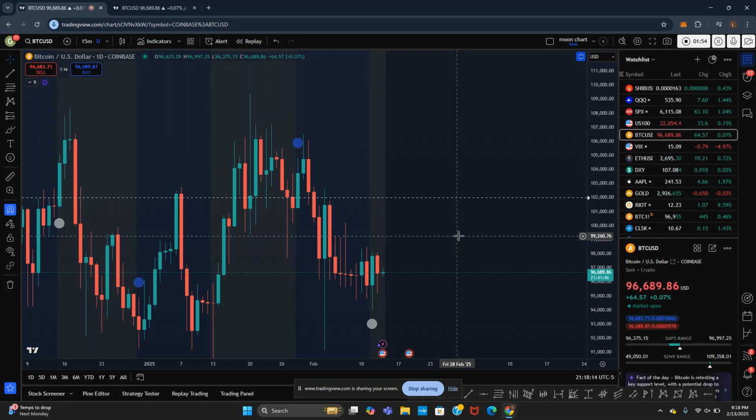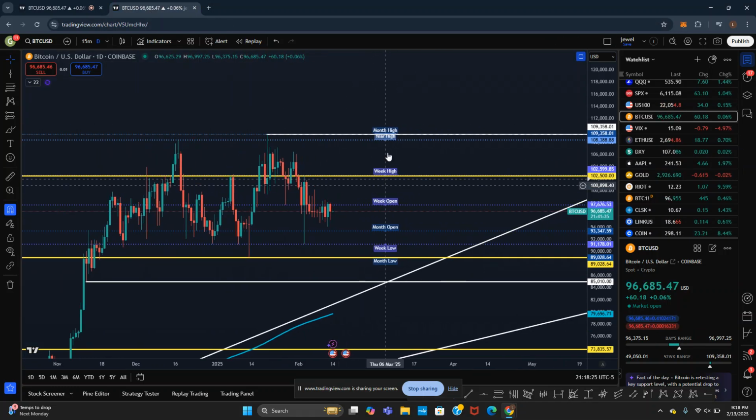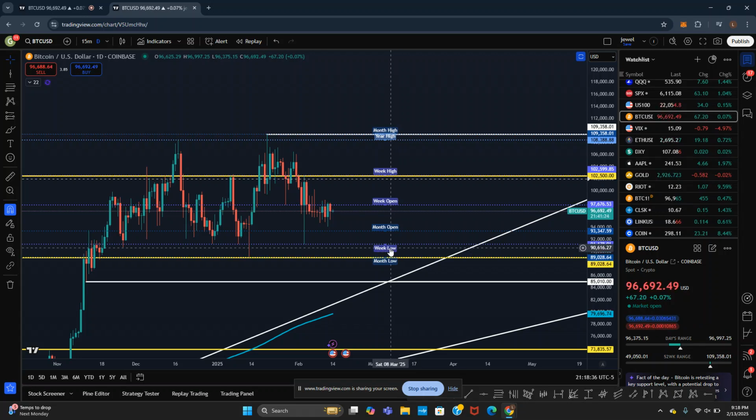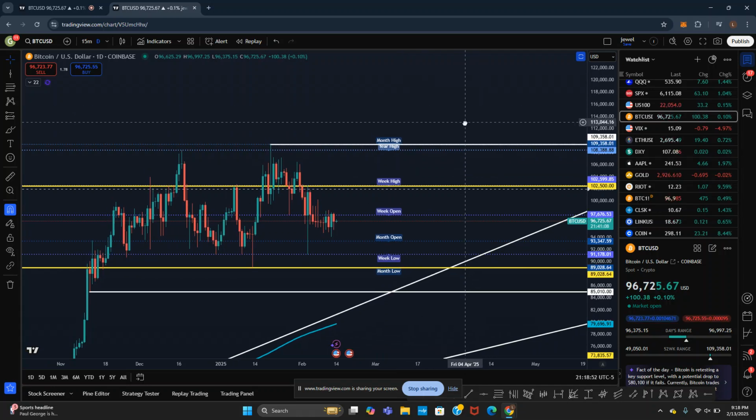And there's not just that, but there's a lot of confluence if you look at some of the prime time indicators. Okay, we're going to go to those right now. Actually, let me switch charts. Everything you see here is the monthly high, the weekly high, the weekly open, the monthly open, and the weekly low and the monthly low. You can see they're all in purple, except for the yearly high and I believe the monthly low. Those are in blue. Okay.